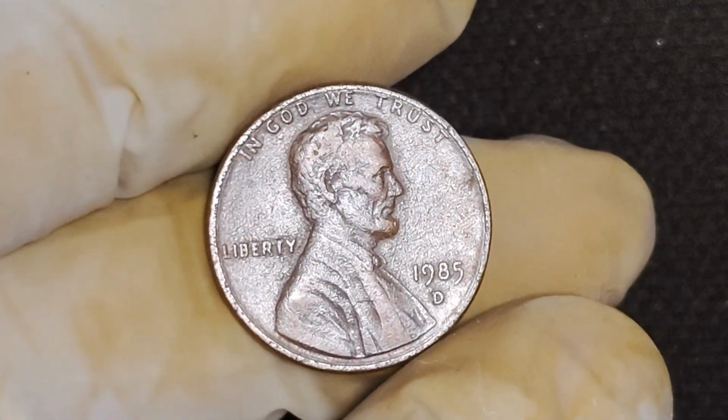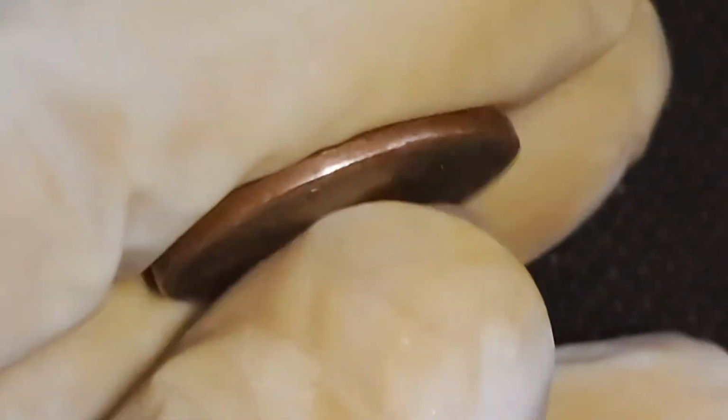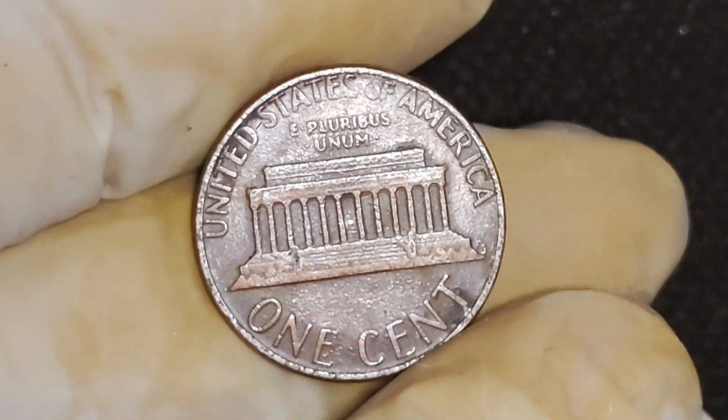find that hidden treasure. Before I go, I want to leave you with a little nugget of advice: don't let your pennies sit around gathering dust. They could be worth a lot more than you think.